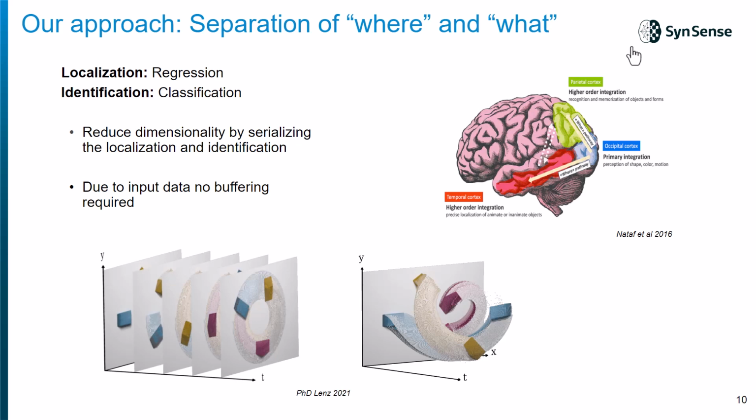And with this serialization, we reduce the dimensionality and it becomes easier. Also, this is compatible with how it is done in the brain. In the brain, we also have where and what pathways, one focused on what we see and the other focused on where we see it, and they are independent and they complement each other.